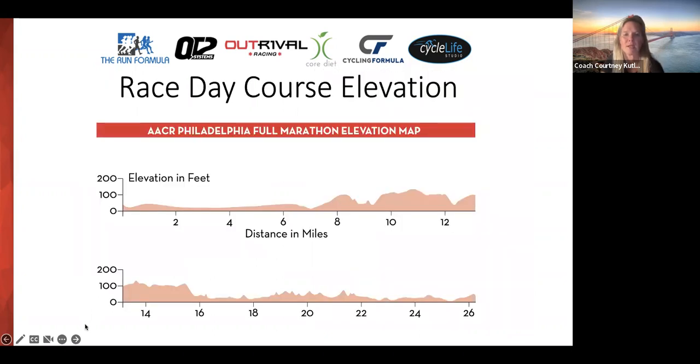The race day course elevation. So you can see here for the first 6 miles or so, it's actually relatively flat. The hills start at around mile 7, and that's when you're going through the park. So there's some rollers, and those will continue through about mile 16. Then it flattens out a little bit with a few little, what I like to call little speed bumps here and there in the last 10 miles or so of the race.